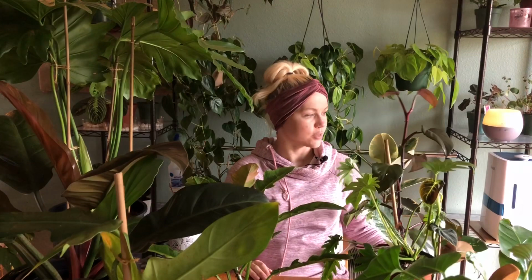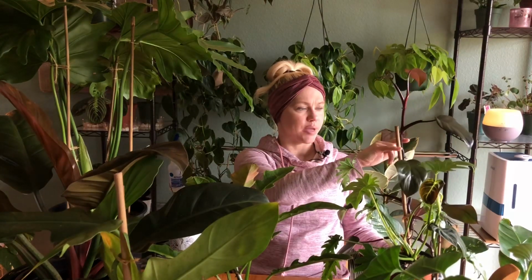Although I do have to add, she is slowing down. So, I mean, it was like one leaf after another leaf after another leaf. I need to stabilize her better on this bamboo stick. And then by springtime, I'm going to be putting them all on moss poles.